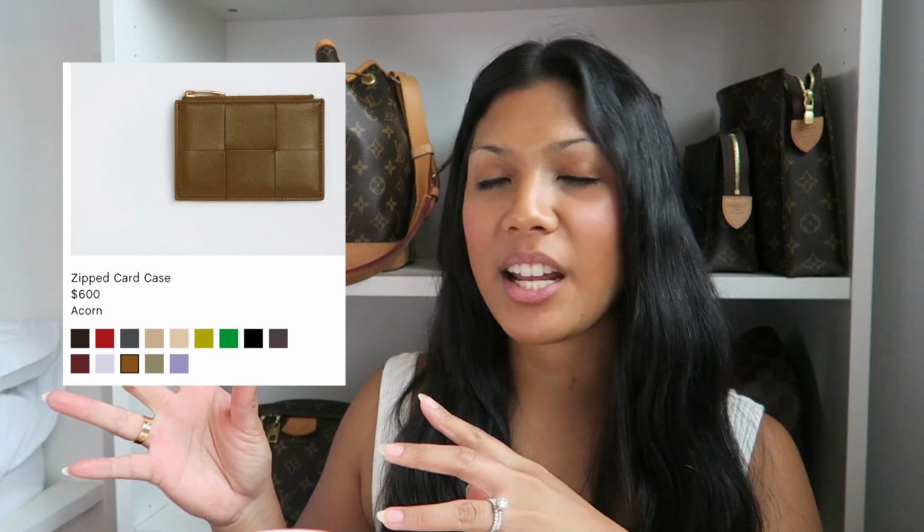Next we have the zipped card case. I actually kind of really liked this style of wallet. I don't have anything like it. If for some reason I change my mind on the card case with coin purse, I think I might go with a zipped card case. And this one used to be $520. It's now $600, an increase of 15.38%. And I really like this one just because I like how it has a zippered compartment. You can put cash in there, and then it also has the outside card slots, which I'm oddly very attracted to.